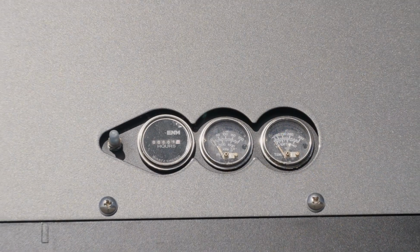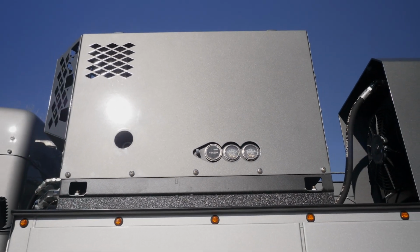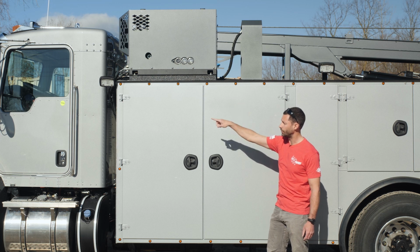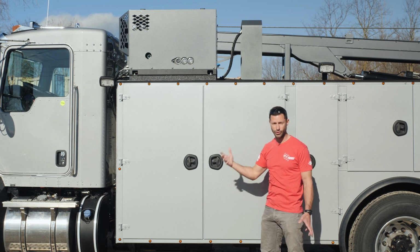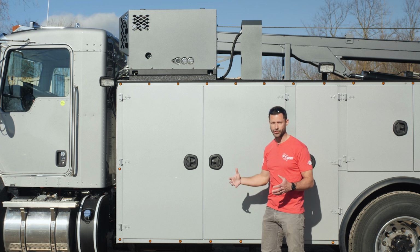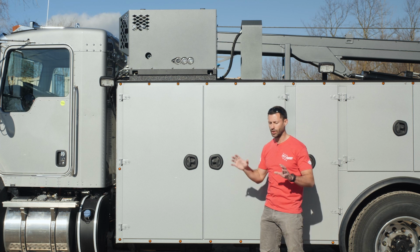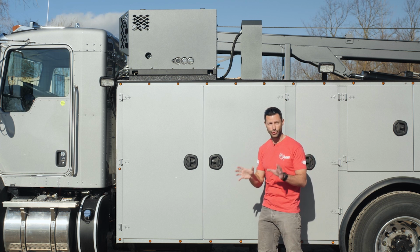We've got the IMT 80 CFM rotary screw compressor. This also is the cold weather package compressor, so it's wired up to a switch on the dash. You're going to be able to turn that on when it's cold and warm your compressor up before you need it.